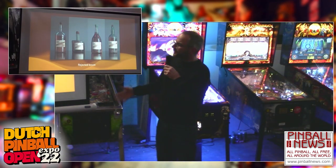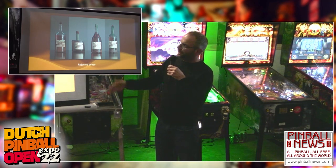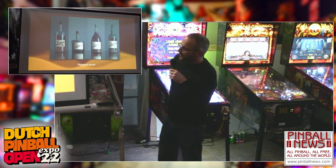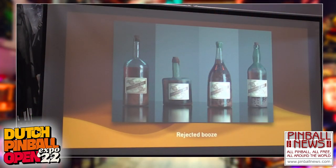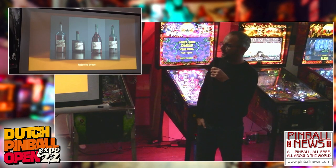These were rejected; they rejected the booze. Disney doesn't want any alcohol in the game. So we had to remove the labels and the alcohol, and the bottles ended up being empty in the game.